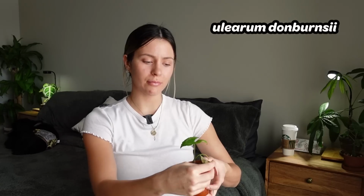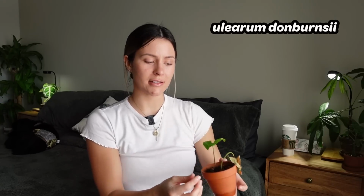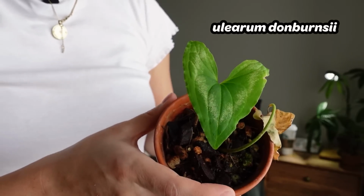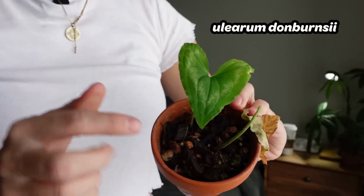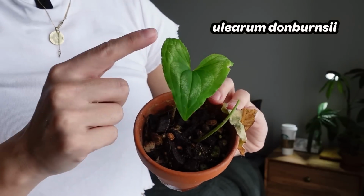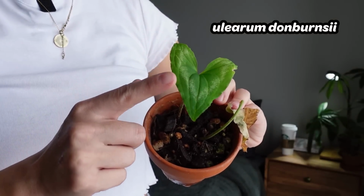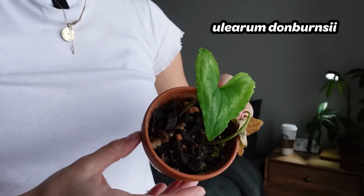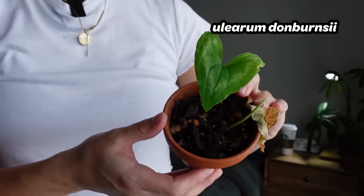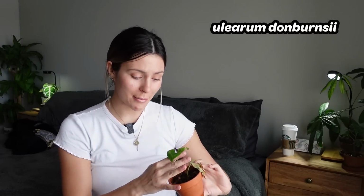I wish I had filmed this sooner so this leaf hadn't died off, because when it had the 2 leaves, it was especially cute. As it matures, the newer leaves will get a really pretty marking right here that kind of turns silver, and then the leaves get much darker than this. It just has a super beautiful contrast as it gets older. Very, very excited for this to get to that point. It's been very easy, and it makes me so happy.